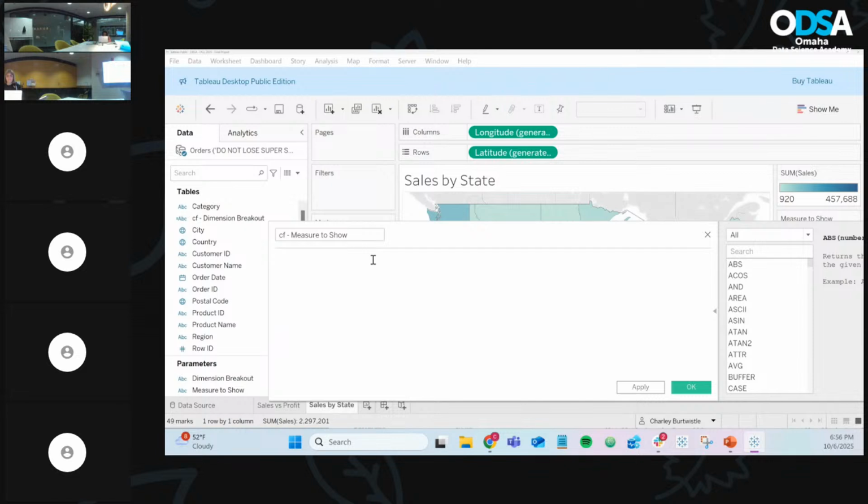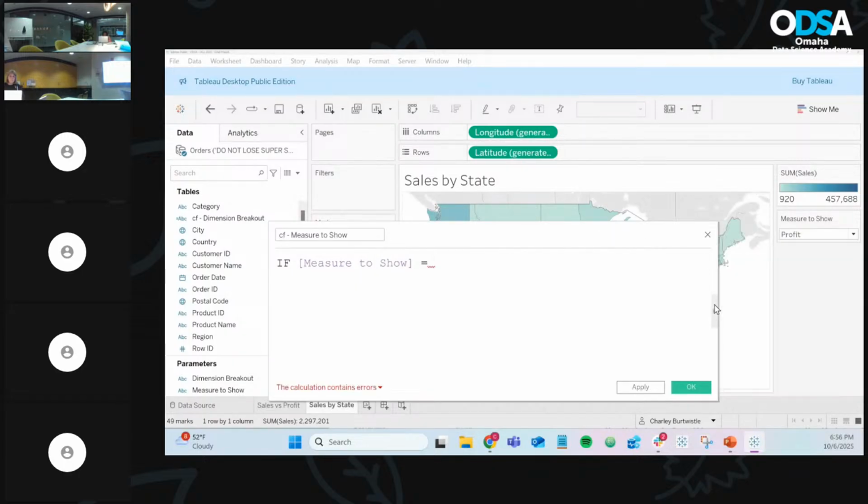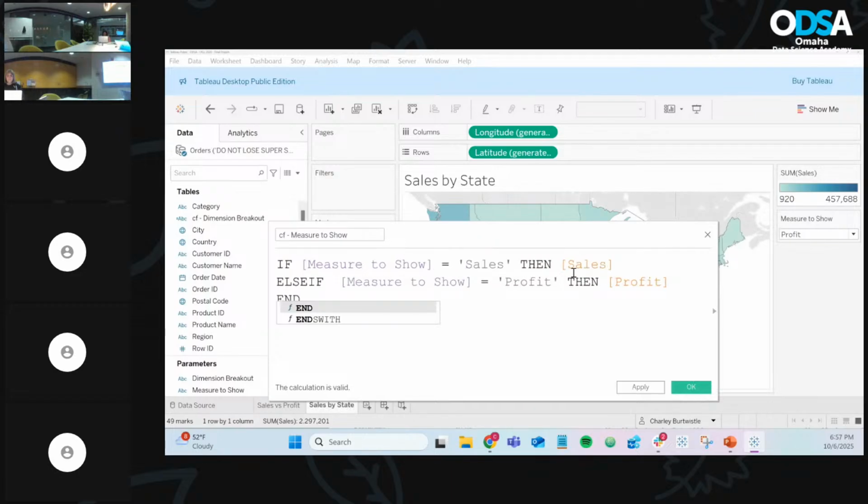Now this is going to be very similar, where we're going to start with an if statement. And we're going to say if our measure to show equals quote sales with a capital S, then sales. Else if our measure to show equals, what's our next one? Profit. Single quotes profit. Then profit. End. I'll leave this up for a couple seconds. Let me know if you guys are getting any errors or have any questions.